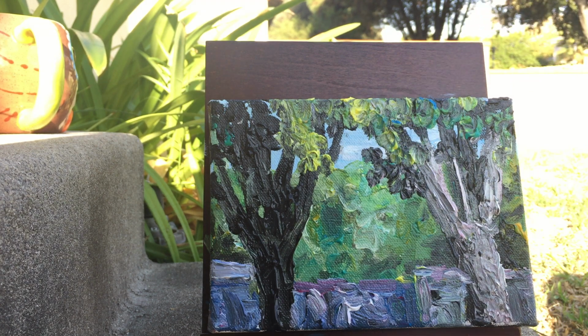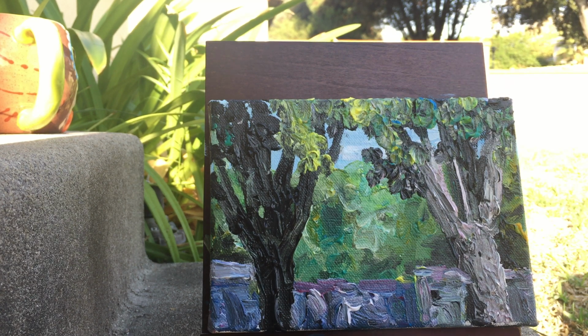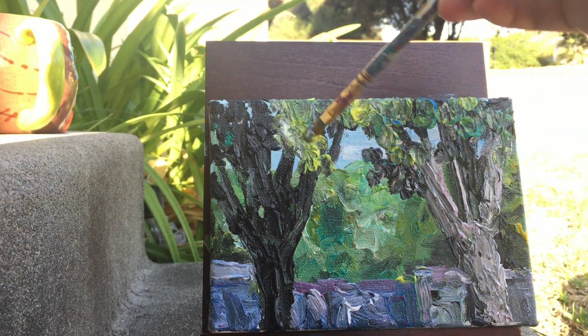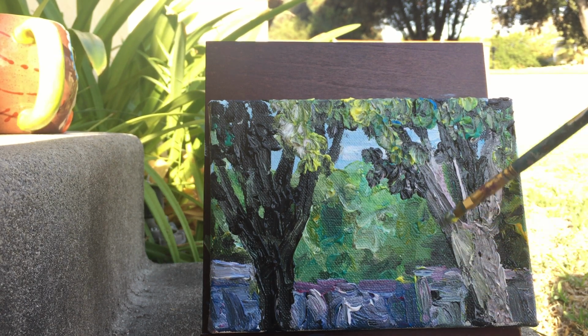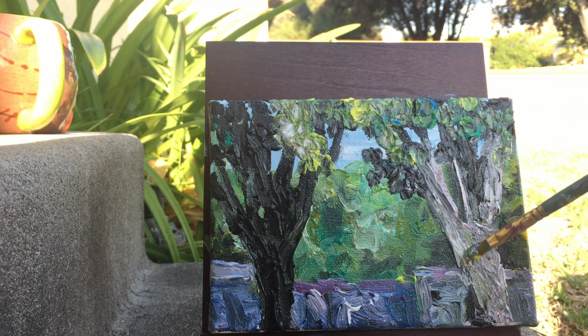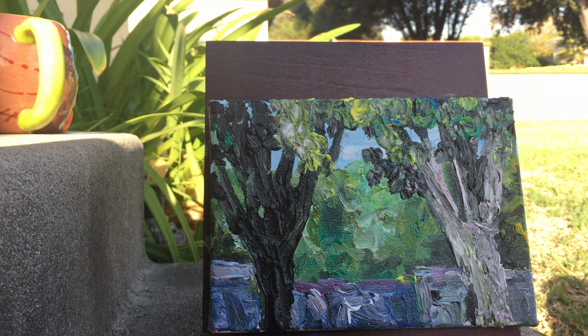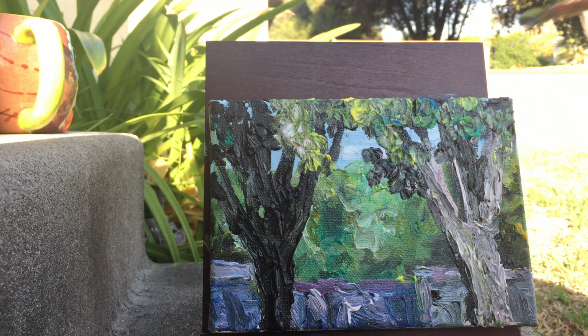Using the yellow to create the highlights of where the light is hitting the farthest forward parts of the tree where the tree is greeting the sun. Be good for today. That's our plein air painting of oak trees. Saying good morning to the sun.